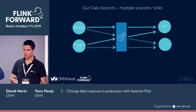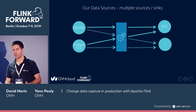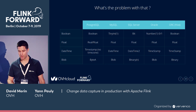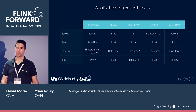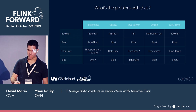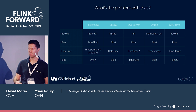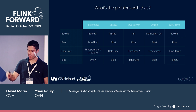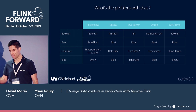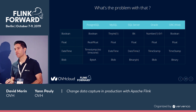In fact, when we designed this system at the beginning, we wanted to create something generic that can handle multiple sources. The problem is that we have to handle a lot of data types for the different RDBMS. Just for example, a Boolean in PG is a Boolean, in MySQL it is an int, and in ORC we have a Boolean, sorry. And for Oracle, we don't have any standard, in fact. Generally, we use a number, but it's whatever we want. So to manage all of these issues, we have to create something.